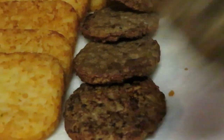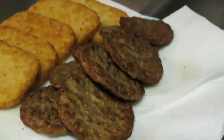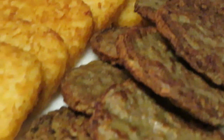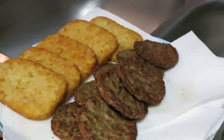All right, let's get our sausages out of here. Sausages all laid out. All right, we got all our sausages out. Look at those guys. Let's take you guys in for a bite of those sausages. Wish you guys were here, so we'll go ahead and give you a little bite of those breakfast sausages. See, they're nice and brown. Ooh wee. Next to those hash browns. Ooh, I know that look good. Back up off my breakfast now.